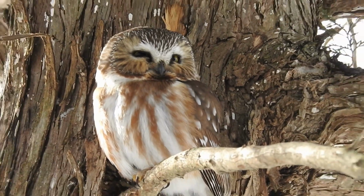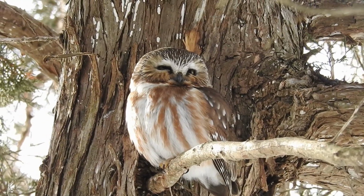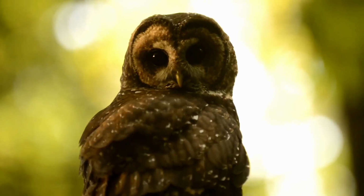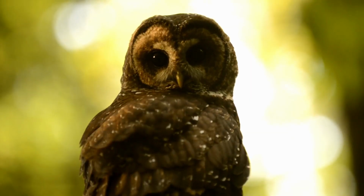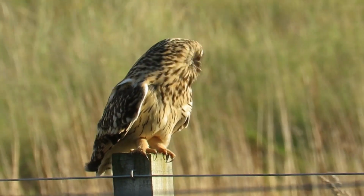Before we discuss how owls sleep, I want to make sure everyone is aware of when owls sleep. It's no secret that most owls are nocturnal, meaning they're active at night. So, since owls are largely active in the darkness, it would make sense that they would sleep during daytime since they're busy hunting and defending territories at night.